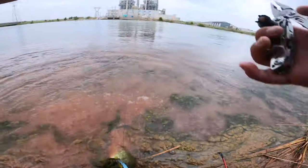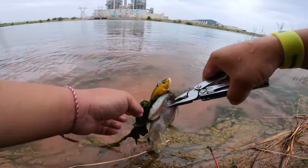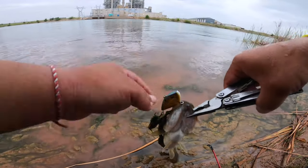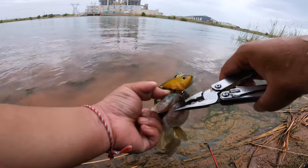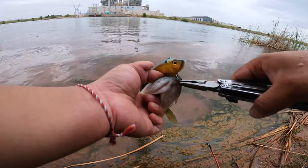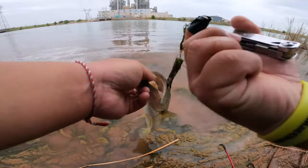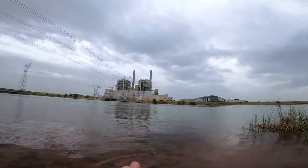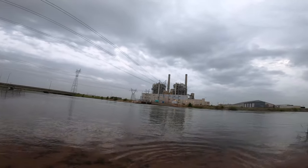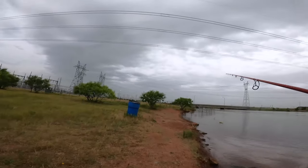Almost quick release. Come on, Gutty. Come on, buddy. The sooner you participate, the sooner I'll let you go. I have to get you by the gills just because you're not helping me out. Alright, there we go. Go, become a 10 pounder. See if we catch something else besides the bass.